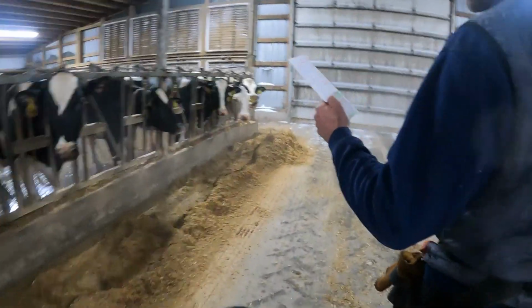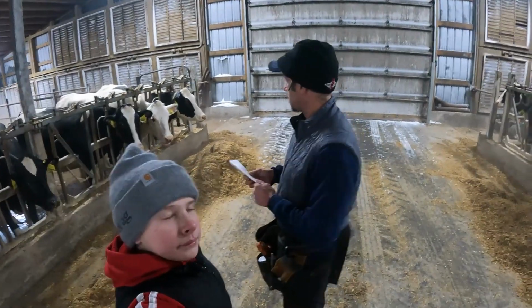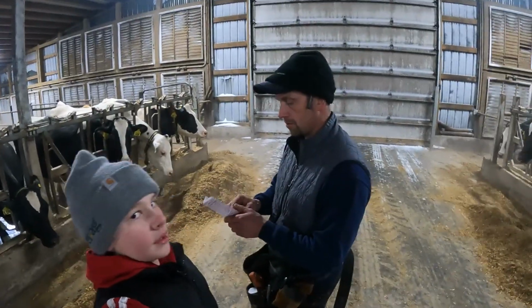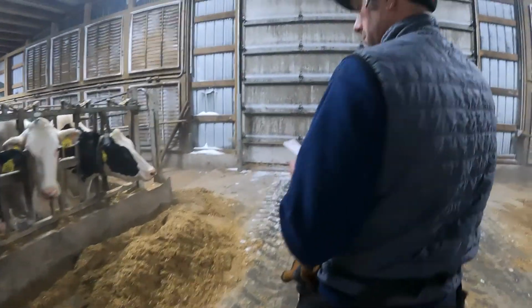Pen 2 is mostly 2-year-olds, which is first lactation. They've only had 1 calf. And on the pen 2 cows, we like to start in the headlocks. There's more of them caught, and then we can go in the back and do the rest of them. Yep. So we're going to start here. We're going to go down, check them all.